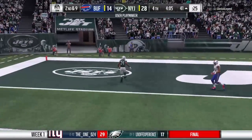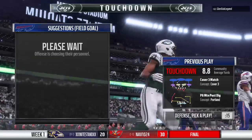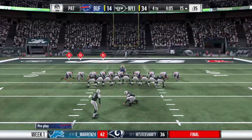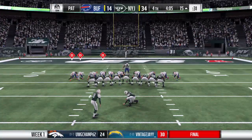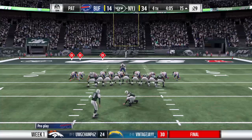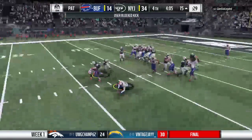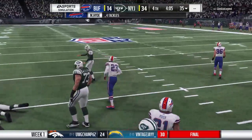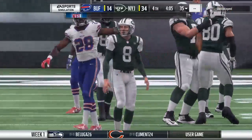This will be caught inside the 10. And all the way in. Touchdown, New York. Thomas Rawls, 41 yards. Interception by the Jets D leads to a touchdown. Oh, this is blocked. And all the defense has it. But he doesn't get far. They're able to stop him. And after all that, the extra point attempt unsuccessful.